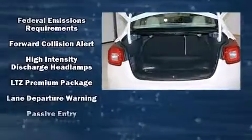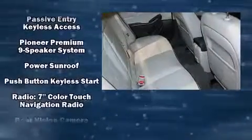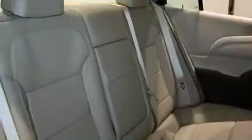Chevrolet ensures the safety and security of its passengers with equipment such as head curtain airbags, front and rear side impact airbags, a security system, OnStar, and four-wheel disc brakes with ABS.